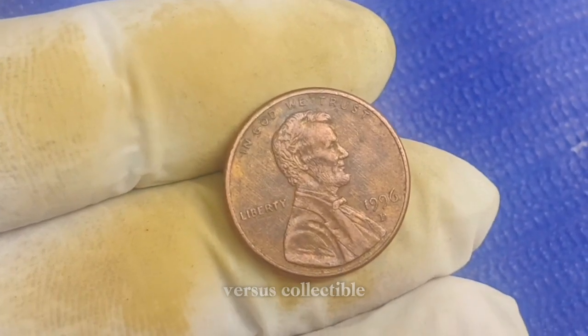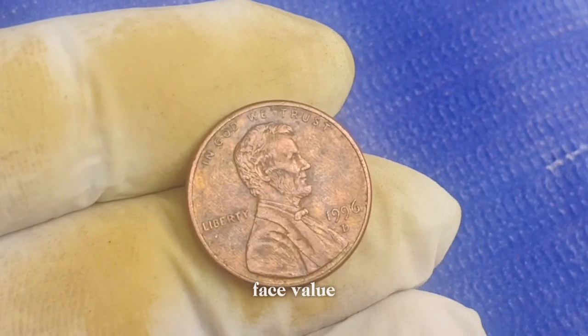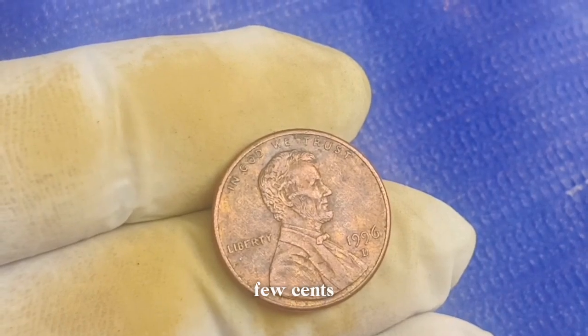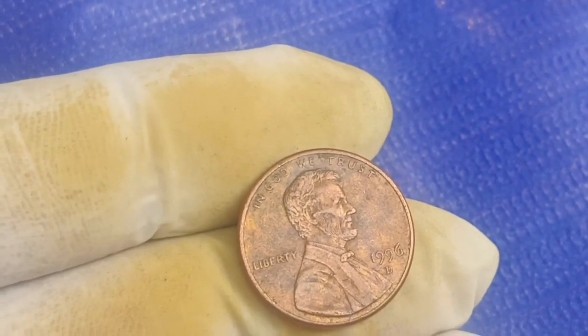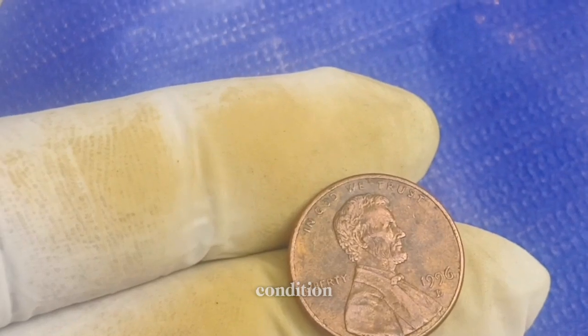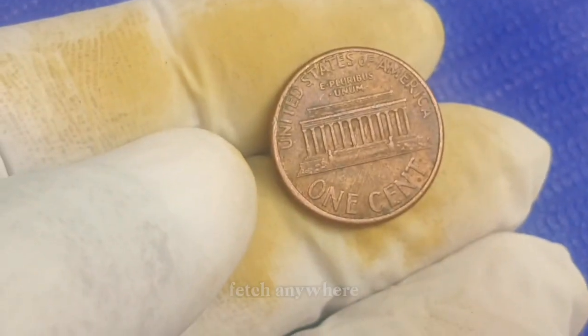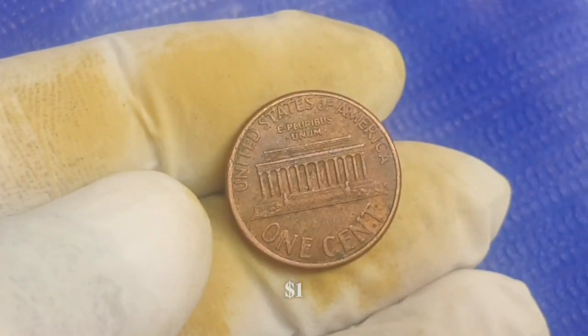Face value versus collectible value. While the face value of the coin is 1 cent, collectible values can range from a few cents to several dollars for regular coins in pristine, uncirculated condition. A mint state grade of MS65 or higher can fetch anywhere from 10 cents to $1.